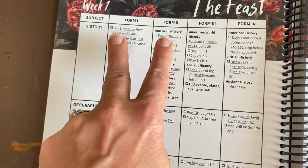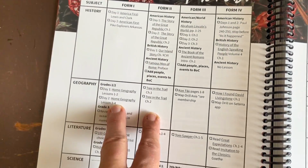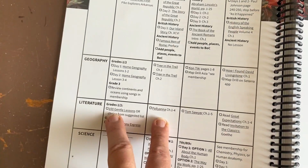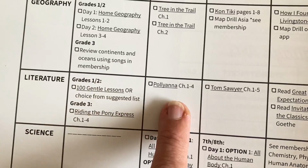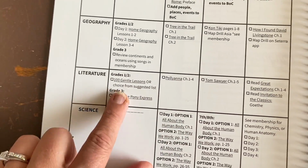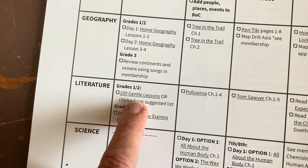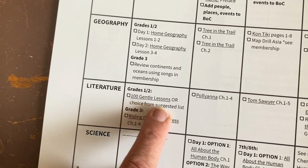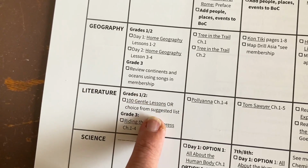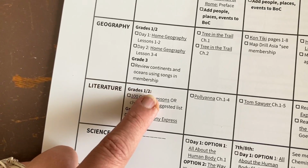So each kid would do one thing from here, and then the next thing in geography, and then the next thing in their literature. Ooh, Pollyanna. I forgot we're going to read that one. Yay, so exciting. And then your younger elementary has your phonics. You do a phonics lesson. A Gentle Feast does have phonics lessons called 100 Gentle Lessons, or if you have another phonics program of your choice, that's what you would do for your 1st and 2nd graders.